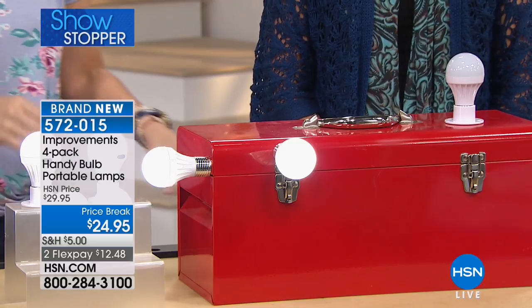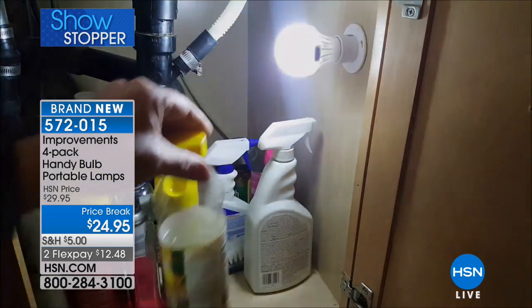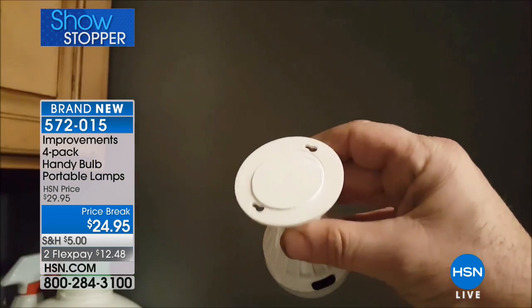How many of us don't have light underneath the kitchen sink? Right. Bathroom sinks. So many closets. Places. Let me show you the closet. This is where, you can see we have it under the cupboard, so now you know exactly what you're grabbing instead of having to pull everything out one by one by one.